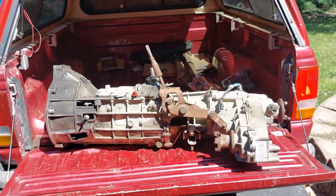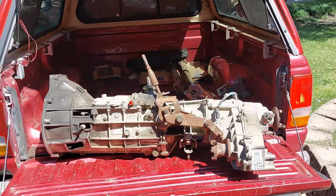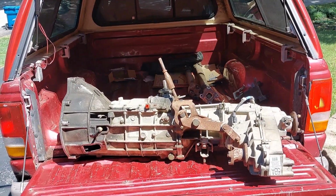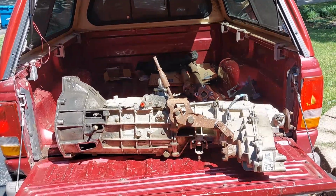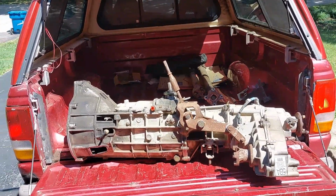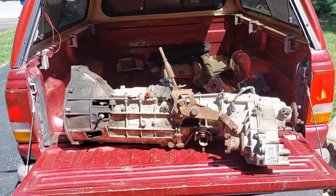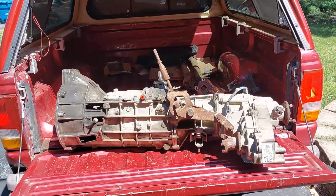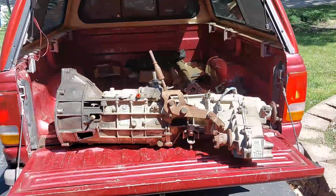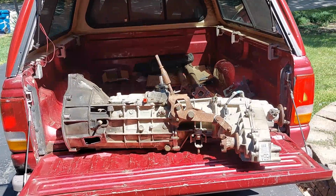Now, I'm not sure what I'm going to do with it yet. I might use it for one of my projects, or if somebody wants it more than me, well, I'll get rid of it. I'd rather save it so somebody else can use it, because it's not like they're making those transmissions anymore, especially for 95, 96, 97 Rangers. But yeah, it was a pretty good score at the yard, thanks to that super rare Ranger.